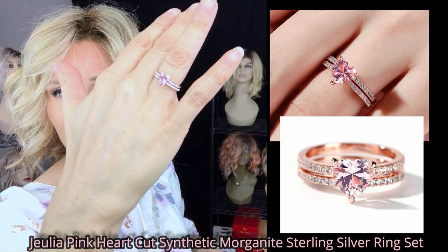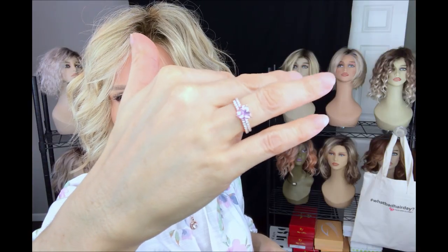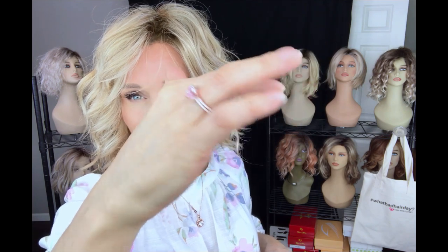Oh my gosh, just gorgeous. It's a brilliant stone. It's just as clear as it could be, and you see here how it picks up the light. And it goes so well with all of my summer things. I'm really a big fan of pink.